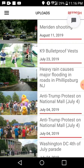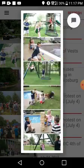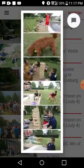Say, for instance, this one here, it says the K9 bulletproof vests. This happened to be a request. They wanted me to go to this family's house to interview this kid who started a fundraiser to get bulletproof vests for canine dogs, police dogs. They wanted me to go there to interview them, to get B-roll, to get the interview shots. And so this list here is a whole bunch of the different clips that I did for those particular videos.